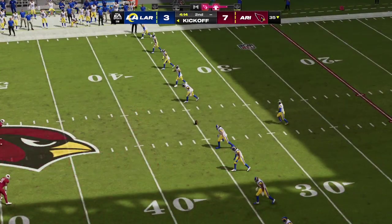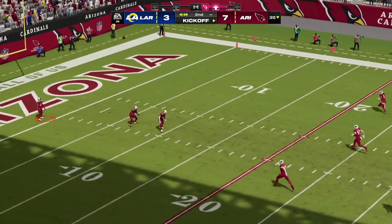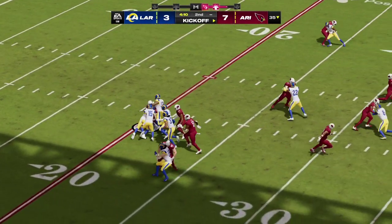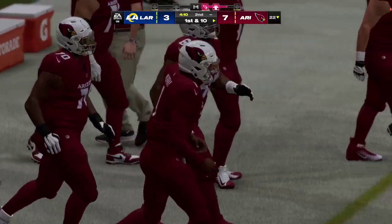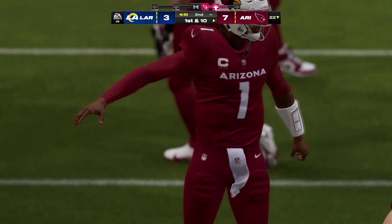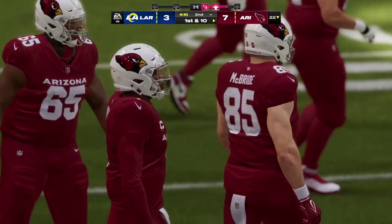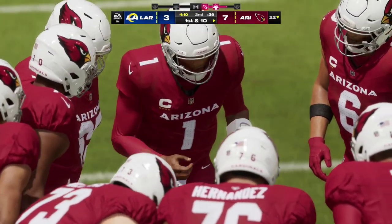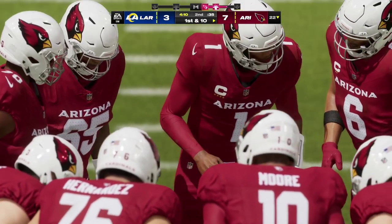After the made field goal, Marr back out there to kick it away. And Greg Dortch now to return it. And he'll get it up past the 20 to about the 22. Here's the Arizona offense now as they get set to take over. Obviously not the intended goal last drive. They had to punt the football, but still they've got the lead here and now a chance to add on to that lead if they can get points on this drive. First and 10 upcoming.